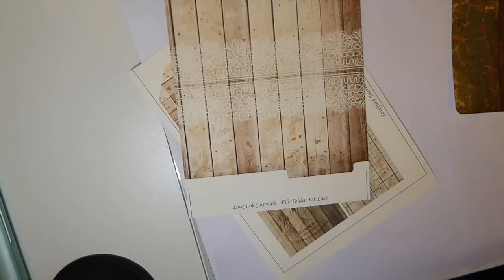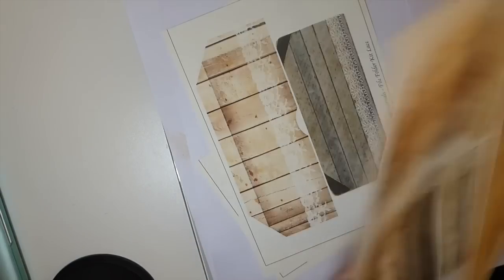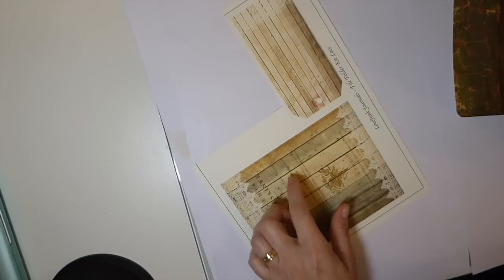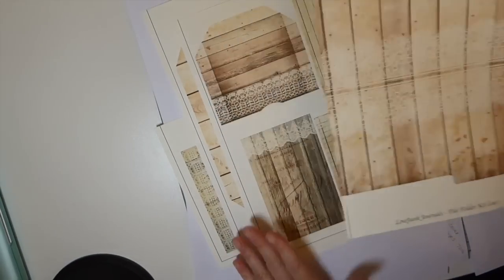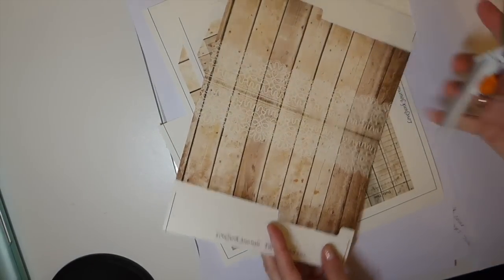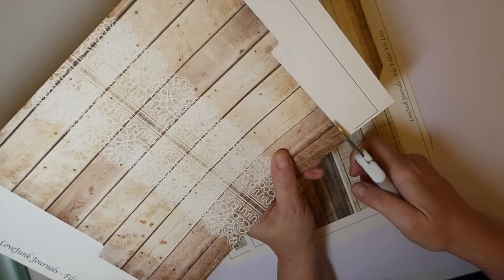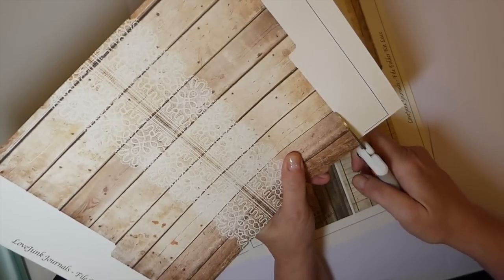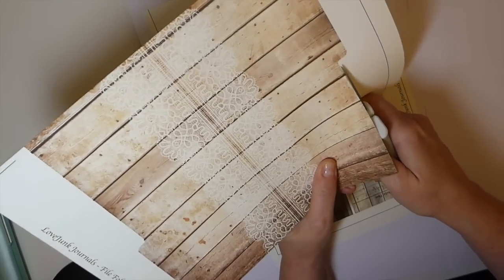So let's get started. I've printed out the kit, and this is what you're going to get with it. Now, some of these I've already cut into this page. And so we'll get going and see, sometimes I might not use everything from the kit because I like to tweak them slightly. So we'll just make one today, and then you can decide how you want to do it.